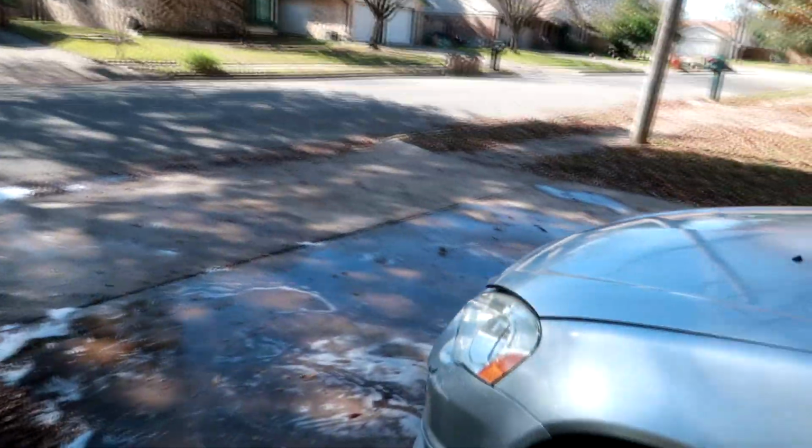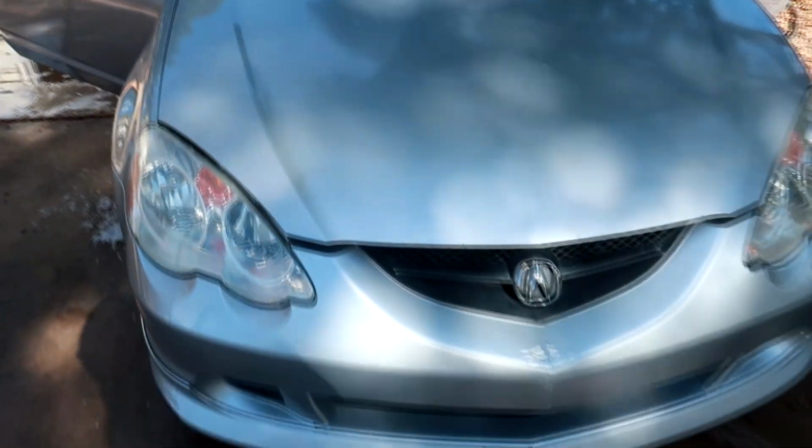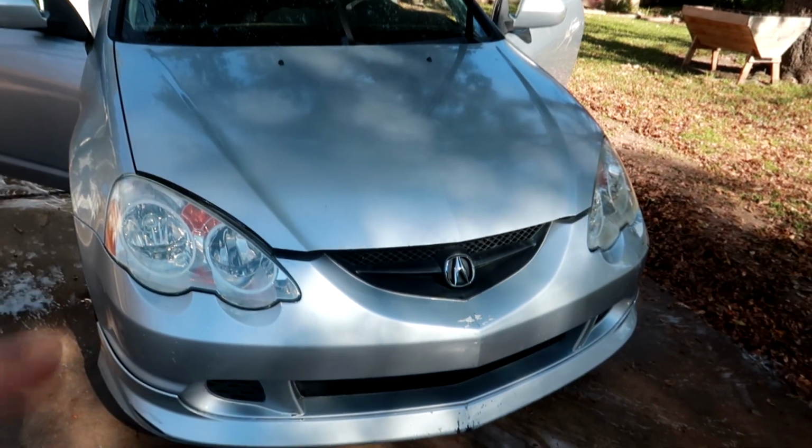Let's see, I do want to clean the engine bay as well. So let me pop the hood. Once I clean the engine bay, I can just leave it untouched. I've seen videos where people spray down the engine bay, so I might have to attempt to do that and get it as clean as I can.